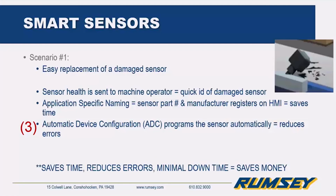So you pop in the new quick disconnect cable, attach it to the sensor, and off you go. You don't have to mess with the teach button. You don't have to check does it detect the right color correctly. It's all done for you through the controller. And also add-on profiles simplifies setup by organizing the sensor information and configurable parameters, which again reduces errors. So you save time, you reduce errors, you got minimal downtime, and you save money.